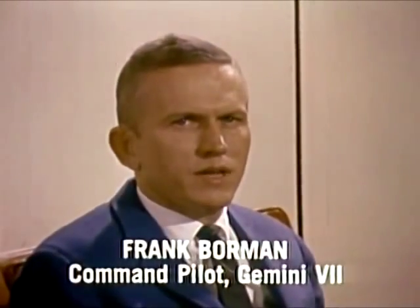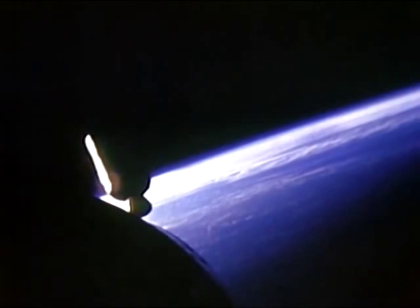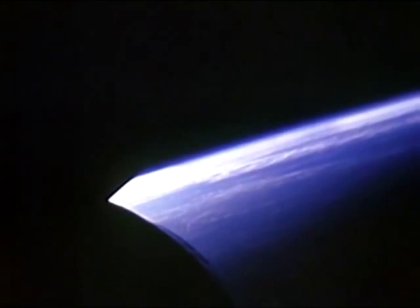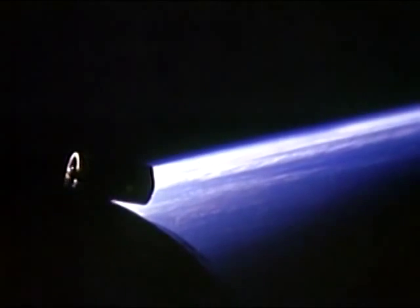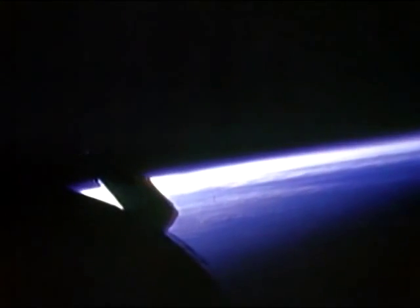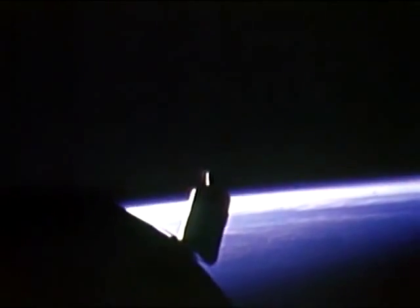Our initial orbit was 87 by 177 nautical miles. This was very close to what we'd hoped for. As a matter of fact, I think that our launch vehicle was closer to nominal than any other one that's been fired. After insertion, we turned around and thrusted back toward our second stage, and then we station kept with the booster. Actually, we were about 60 feet away from it for around 20 minutes. About 22 minutes into the flight, we thrusted away from our second stage and then got down to the business of a 14-day long-duration flight.